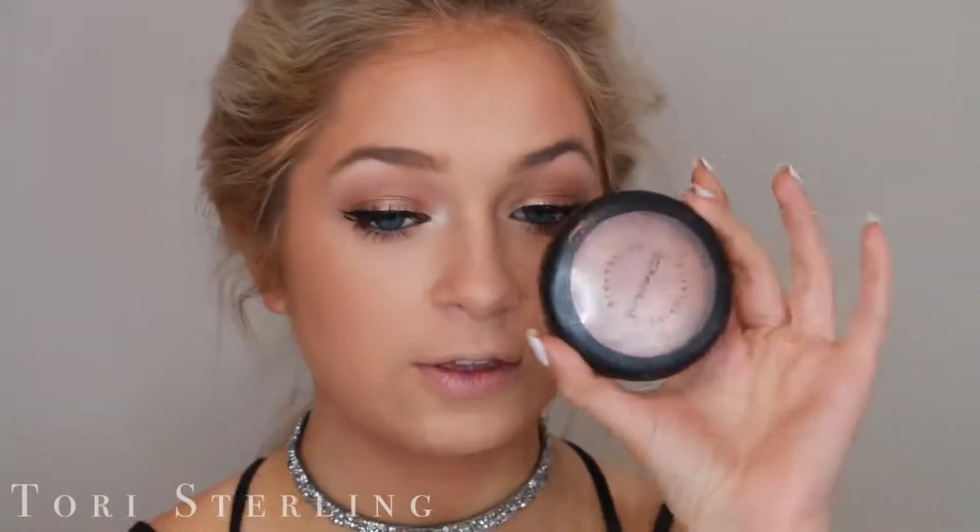As this is drying, I'm going to go in with the highlighter. Right before it's a perfect dry down consistency is when I'm going to go in with it. So this is an Anastasia A23 highlighting brush, and this is the MAC Soft and Gentle Mineralized Skin Finish. This is so pretty in pictures, you guys. It is seriously the best.